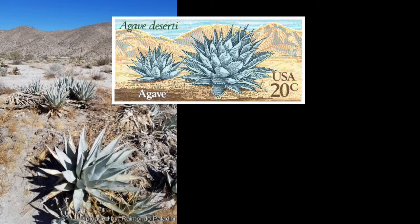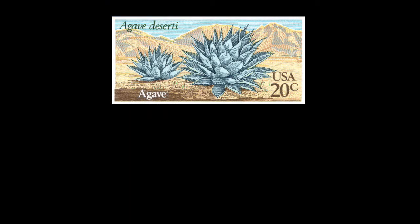There are many species of agave, and they all have a ring of long, stiff, pointed leaves called a rosette. These grow from a usually very short stem. On this species, the leaves are gray-green and tipped and edged with sharp spines. The leaves may grow to 30 inches, and you really know if you have run into one. I can tell you from personal experience.